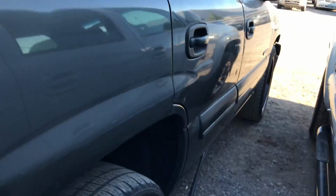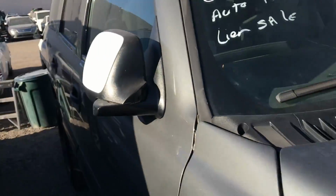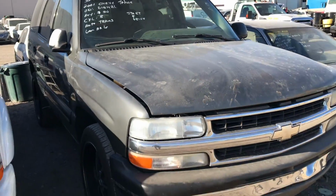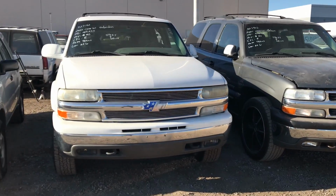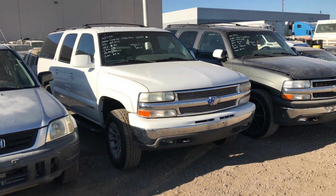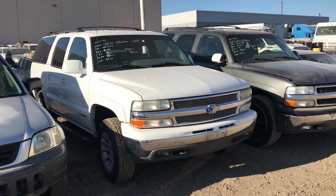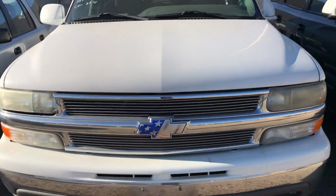But this one looks really good as well. It does have the rims on it. Got a different color mirror there, but that's no biggie. The mileage on that is unknown. And then we got the twin brother next to it. This one is actually a little bit older, a 2000 Chevy Suburban, 183,000 miles. And this one looks really good too.